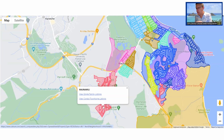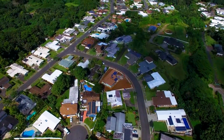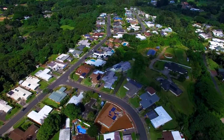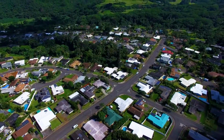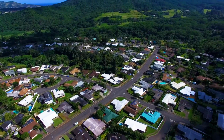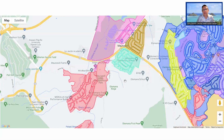Let me tell you a little about that. The Monowili neighborhood is off the 61, and it's a secluded neighborhood off some curvy, windy roads. You'll see all these homes that were built in the 60s and 70s. Really desirable because it's a convenient location for quick access to the Poly Highway, as well as Castle Hospital.